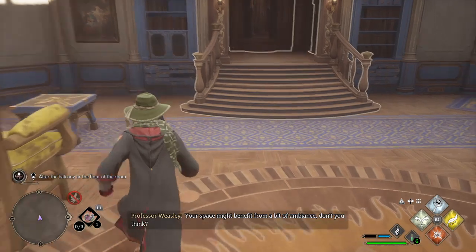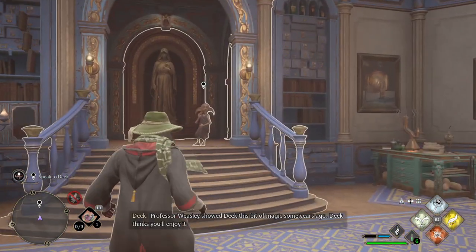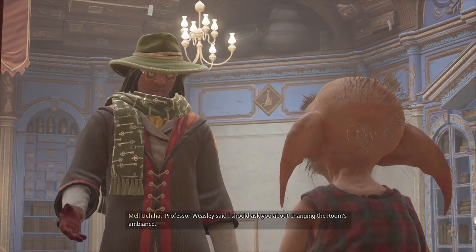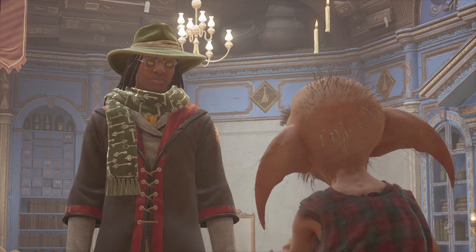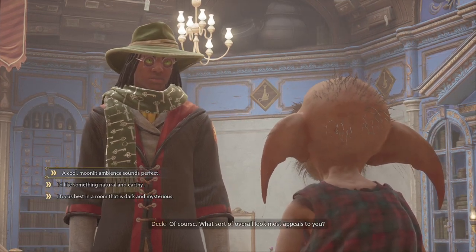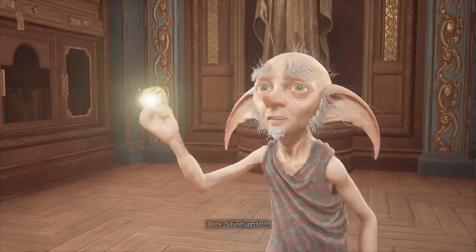For a bit of ambiance, don't you think? Deke, would you mind? Of course, Professor Weasley. Professor Weasley showed Deke this bit of magic some years ago. Deke thinks you'll enjoy it. Professor Weasley said I should ask you about changing the room's ambience? Of course. What sort of overall look most appeals to you? I would like the room to feel as if it's being lit by the moon. Oh, sounds perfect.